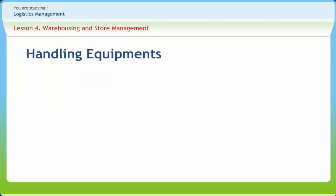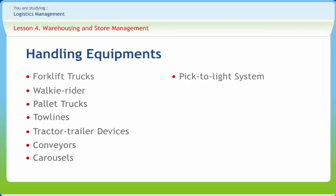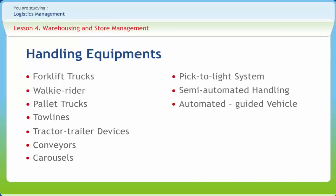Material handling equipment is all equipment that relates to the movement, storage, control, and protection of materials, goods, and products throughout the process of manufacturing, distribution, consumption, and disposal. Forklift trucks, walkie riders, pallet trucks, tow lines, tractor-trailer devices, conveyors, carousels, pick-to-light systems, semi-automated handling, automated guided vehicle systems, sortation, robotics, and live racks are some of the handling equipment used in logistics. They are required to increase throughput, control costs, and maximize productivity.